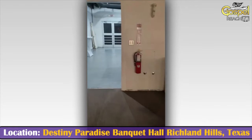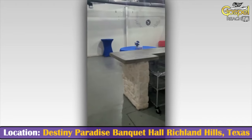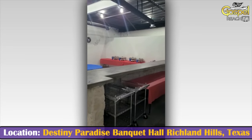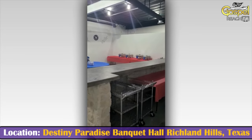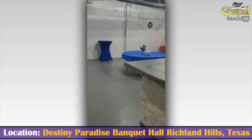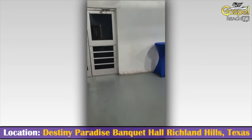And the thing about this hall is that the kitchen area is divided from the general hall area. And so when you are doing preparations and prepping, and when service is happening, it's disconnected from what's happening in there. And that's a real beauty.